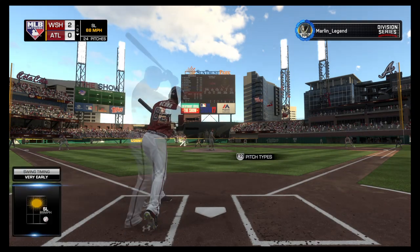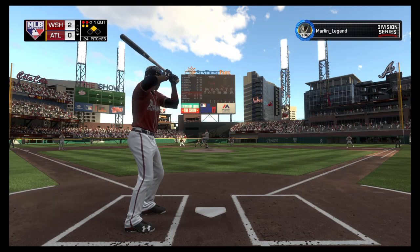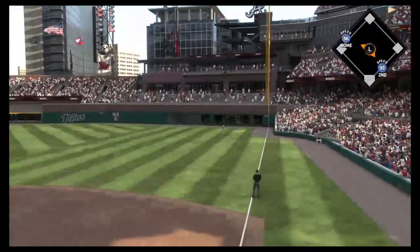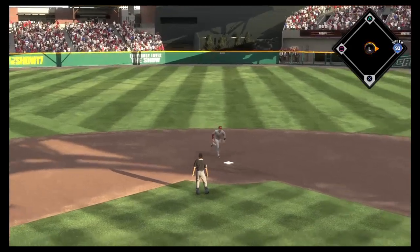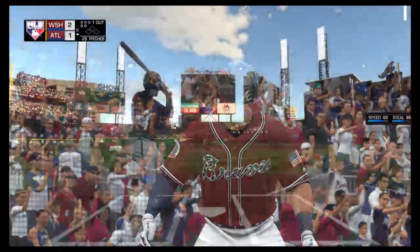A swing and a miss there. 2-2. Good lead there at second. Here's the pitch. Slapped hard the opposite way. That's in there. Base hit. Markakis is on his way home. And they are on the board as the run scores from second to make this a 2-1 game now.